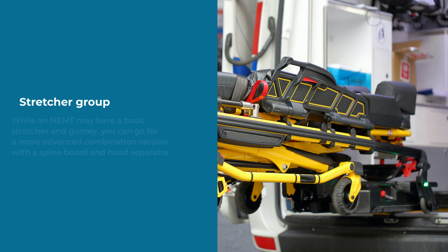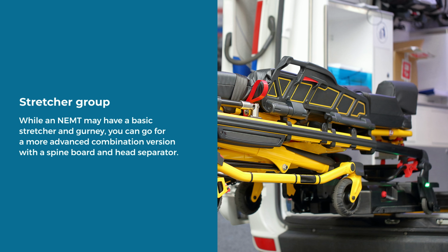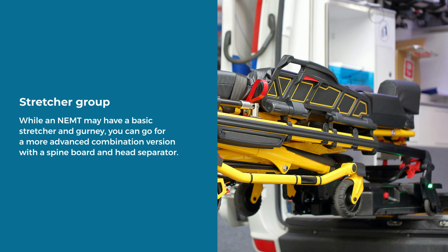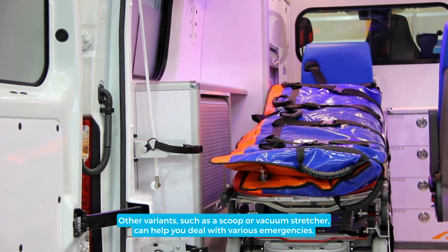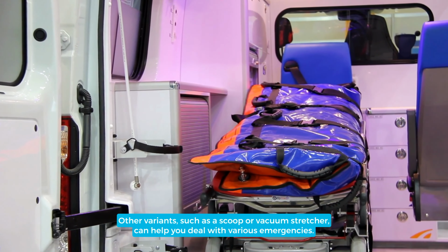Stretcher group. While an NEMT may have a basic stretcher and gurney, you can go for a more advanced combination version with a spine board and head separator. Other variants, such as a scoop or vacuum stretcher, can help you deal with various emergencies.